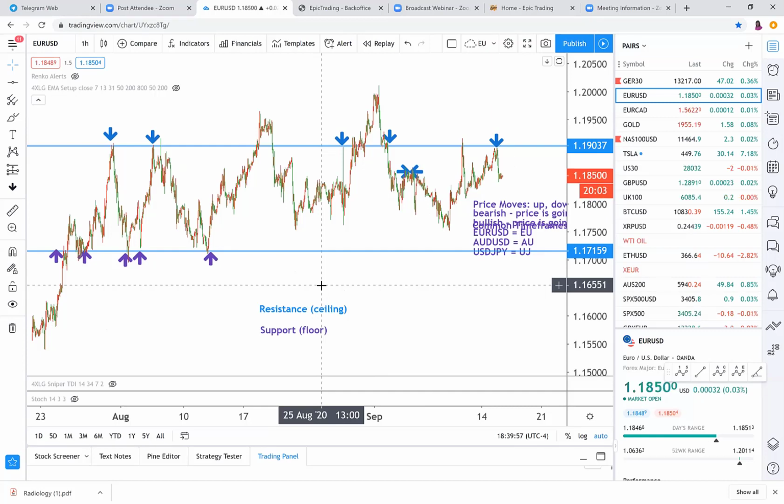I see a question in the chat about resistance. So resistance, imagine putting your hands up on the ceiling and not being able to break through. So those are going to be those higher levels where price can't seem to get higher than that point. So that's what resistance is.